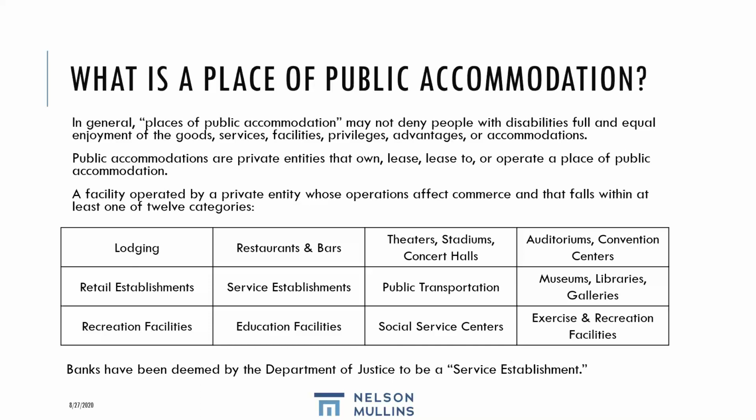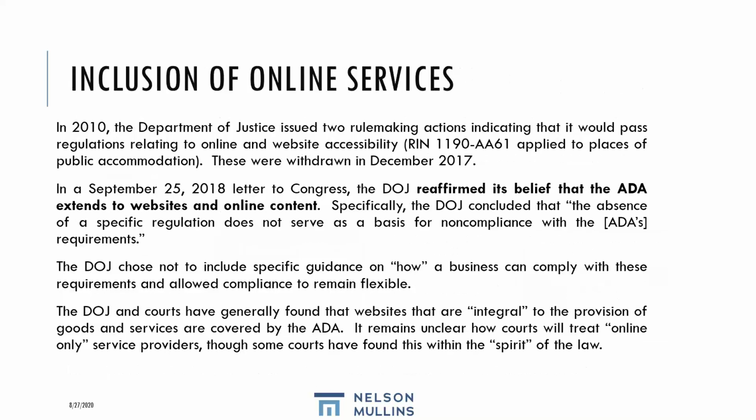So we are covered. Anybody offering the equivalent services of a bank or a non-bank lender is going to be under the same scheme. It's going to be viewed as a service establishment. So what does that mean? Particularly in the line of thinking that we're discussing today, it's going to be applied to your online services as a bank or a lender or a non-bank lender. So you want to see what that looks like.